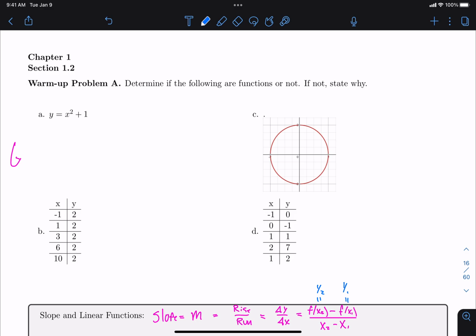Oh, okay, yeah. Can we talk about that? Yeah, it goes 0 and then down and then goes back up. Zero, negative 1. Do you get A and B are functions and C and D? Yeah.